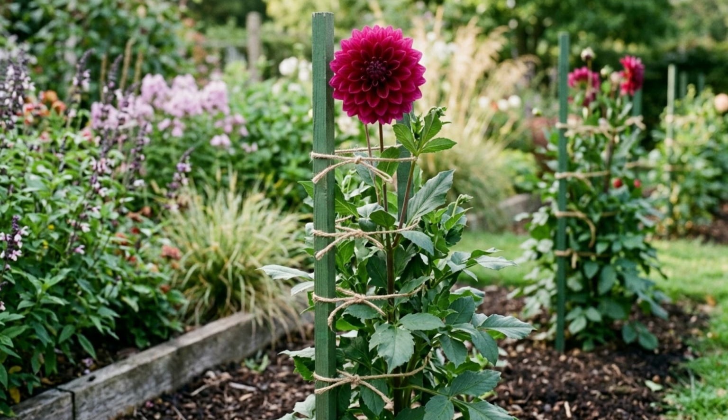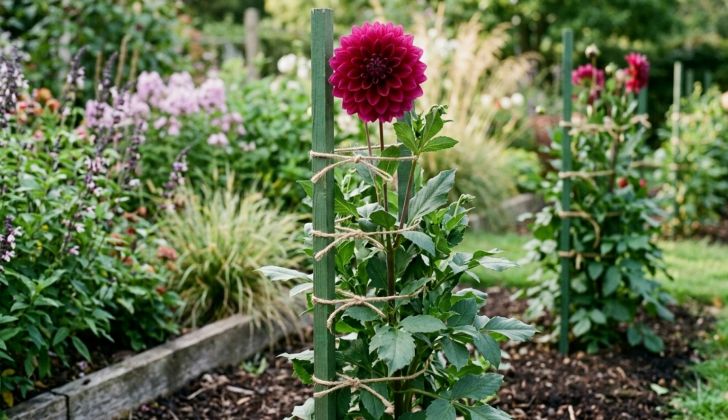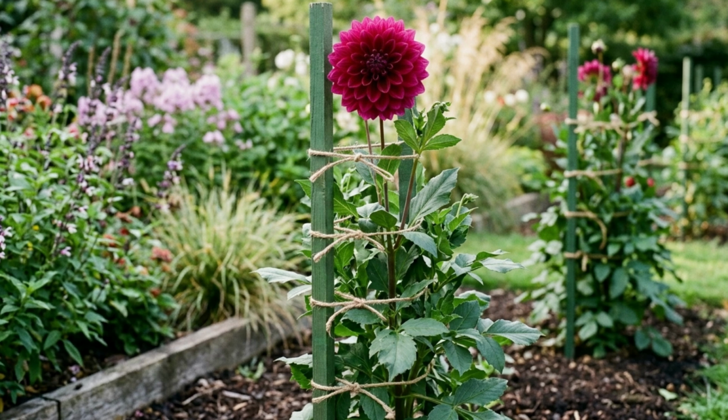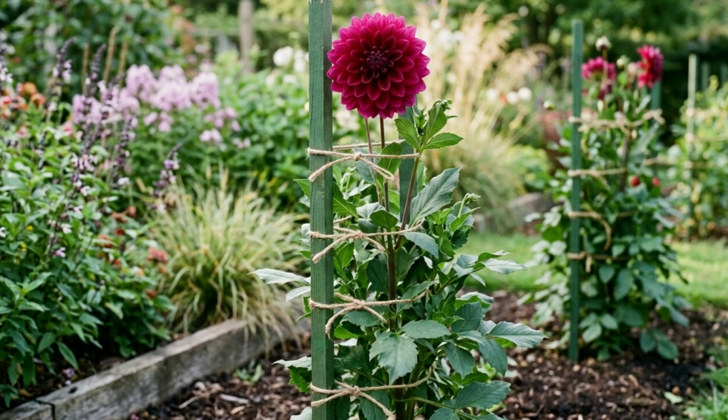The color spectrum covers almost everything. Red, orange, yellow, pink, lilac, white, purple. Zinnias give you the full palette. There are varieties with bicolor flowers, contrasting centers, and smooth color transitions.